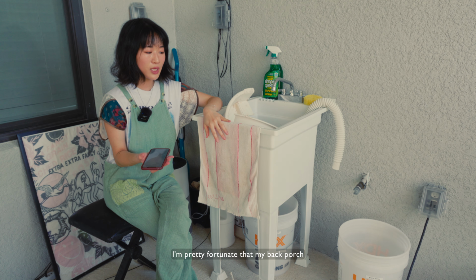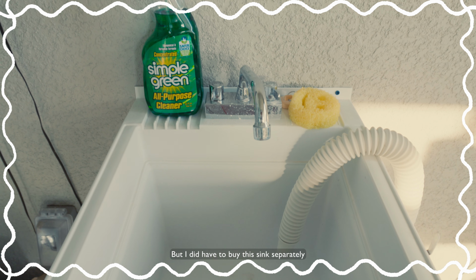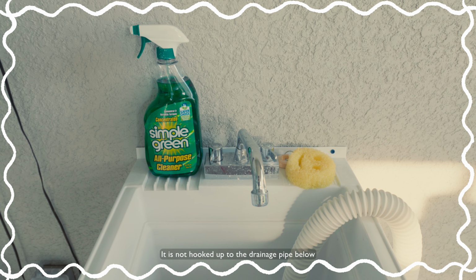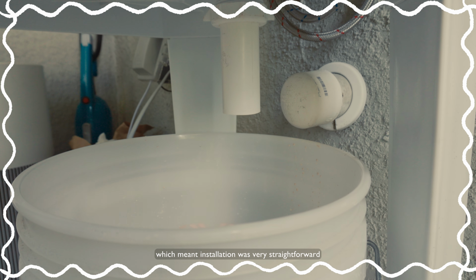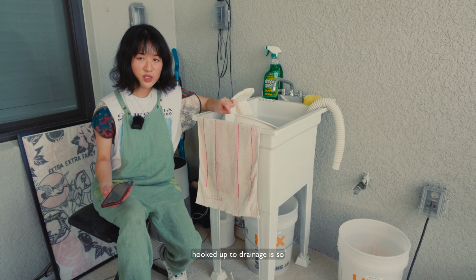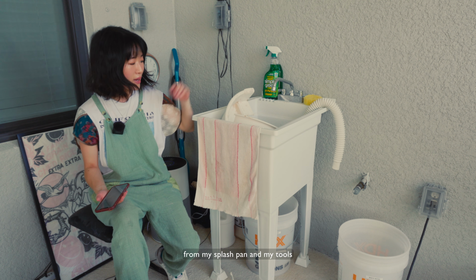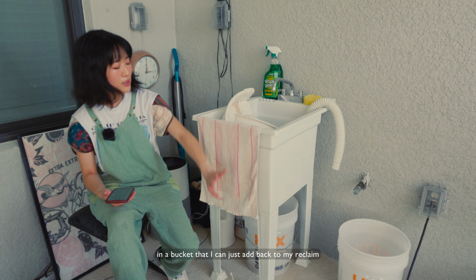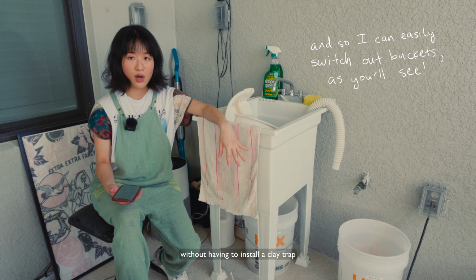I am pretty fortunate that my back porch already has plumbing or a sink installation, but I did have to buy this sink separately. It is not hooked up to the drainage pipe below, which meant installation was very straightforward. The reason I don't have it hooked up to drainage is so I can capture all the clay that I'm washing from my splash pan and my tools in a bucket that I can just add back to my reclaim without having to install a clay trap.